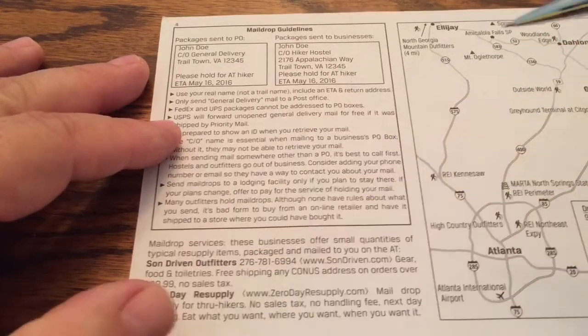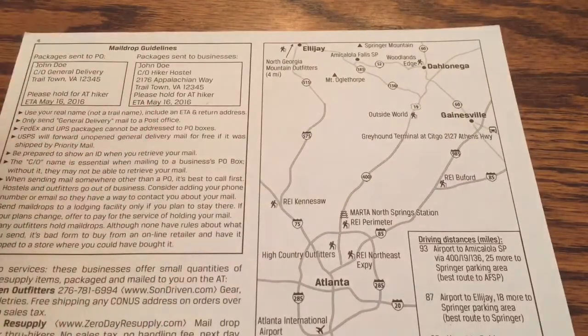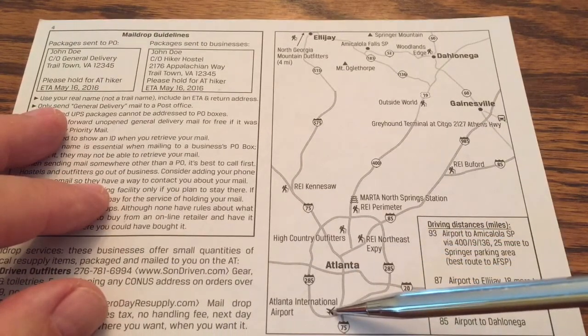Here's a zero, here's a couple of companies that are just kind of thrown in here. Now, we'll come back to this in a minute. This is a very important map. Here's Atlanta. The Atlanta airport's down here.